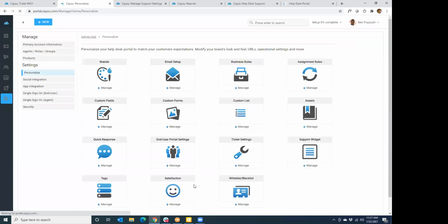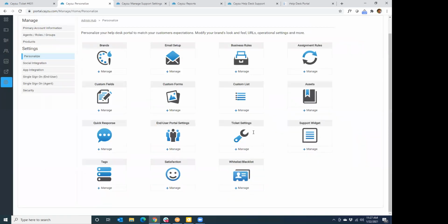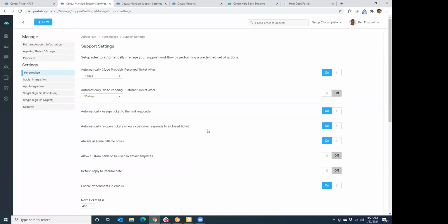Now, one other thing is the satisfaction survey is fully reported on as well, and you would have control over many more back-end automations. So, for example, under ticket settings here, one thing that I always show is automatically closing tickets and the probably resolved ticket after.